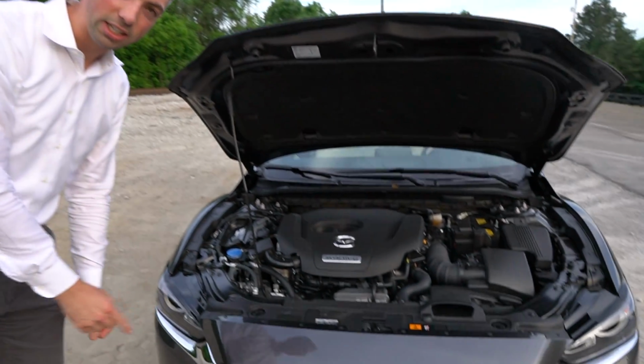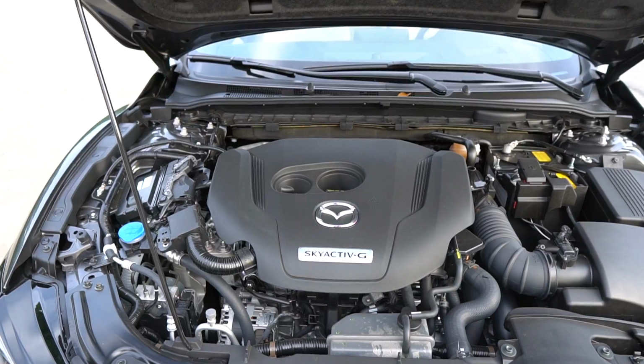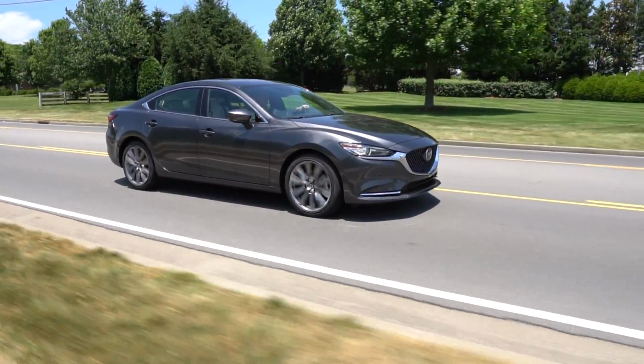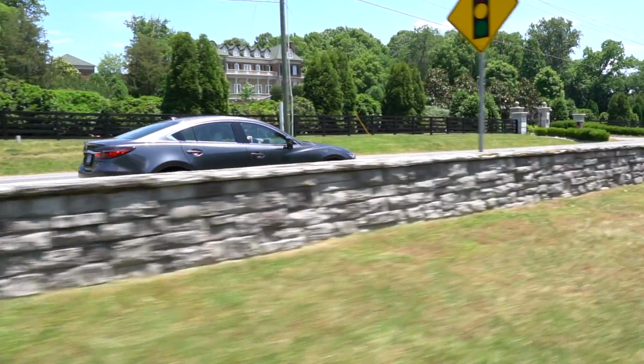Turbocharged, direct injection, 4-cylinder, 227 horsepower, 310 pound-foot of torque, coming from a front-wheel drive. Not a high horsepower number, but again, the driving experience of this car is really fun with the front-wheel drive. The turbo, it's just all in. It's a good little package.